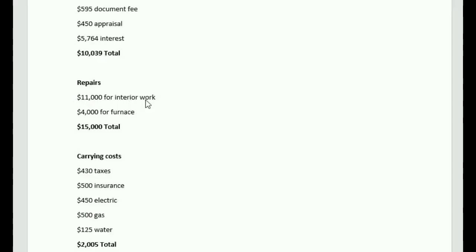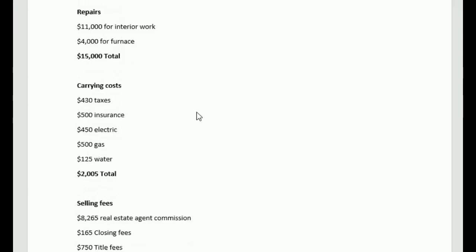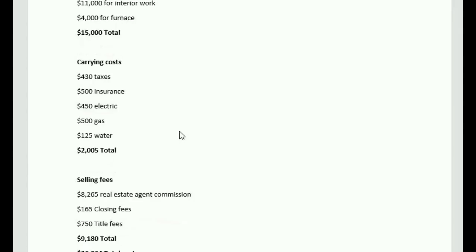Repairs are about $11,000 for the interior work, $4,000 or so for the furnace. So we spent about $15,000, which was more than I wanted to, but still definitely acceptable to spend that much money on this flip. And then we have the carrying costs. So taxes while I owned the property were about $430. Insurance about $500. We have utilities for electric and gas while we owned it. This was during the winter, so these costs are a little higher in Colorado than they may be in the summer. And then we had some water costs, so about $2,000 in carrying costs while we owned the property.